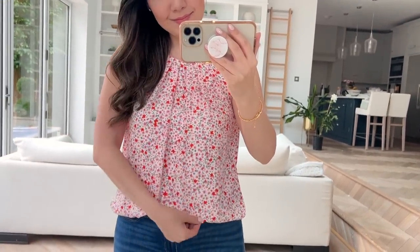Has one button at the back, it is lined as well, so it feels really nice on your skin. And just the perfect, nice, floaty, drapey top, which is one of those ones which you don't have to think about, just throw on, you'll feel great in it. And yeah, I'm just a huge, huge fan of this style.